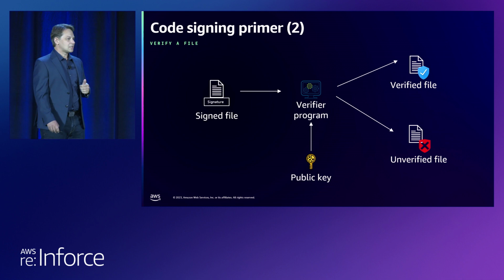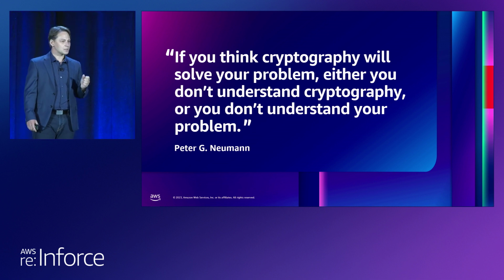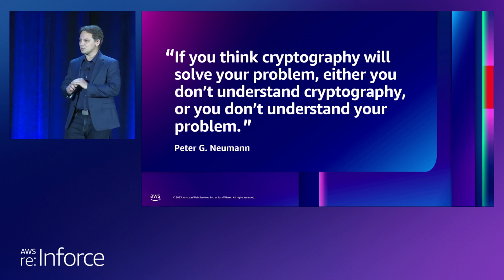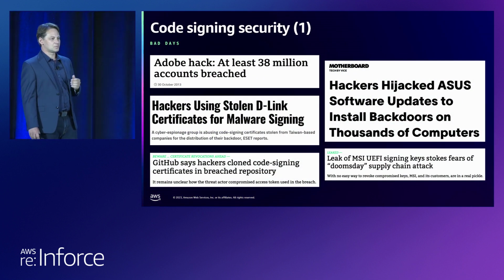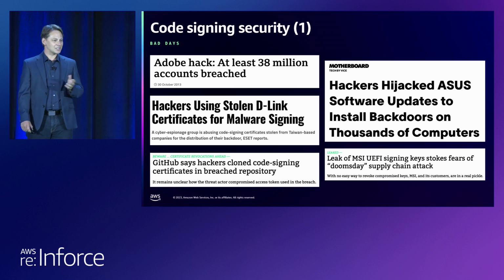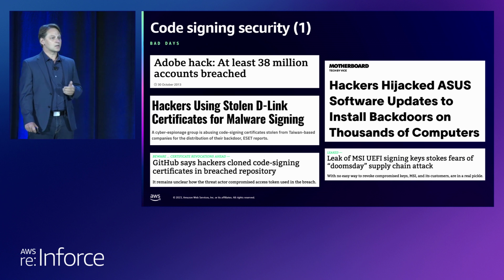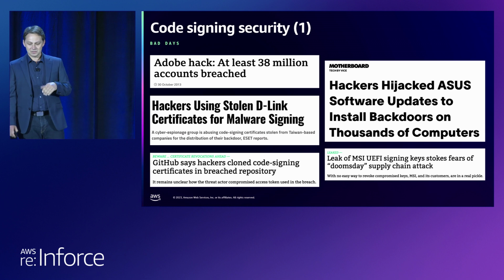Sounds easy, but because you are at a data protection talk at AWS re:Inforce, you already know that cryptography merely changes what you have to worry about from a data integrity problem to a key management problem. And key management in the context of code signing can go very, very wrong. Here's the obligatory newspaper headline slide in a security talk. I'm not going to go over this, but it appears in these cases either the private signing key was disclosed and leaked, or the key was otherwise used to sign a malicious or otherwise unauthorized binary. And these can lead to really bad days if you maintain signing keys.